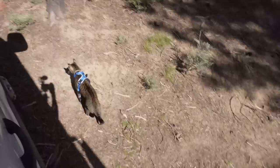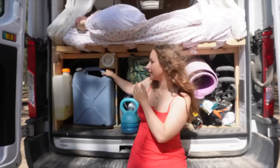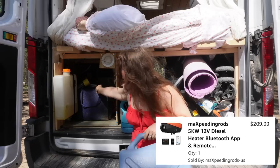Back of my van here is a total terror zone. Basically, the best way to explain it is this is just like random stuff on this side. And this side is supplies. So I have my diesel here. I have my diesel heater here. And my water system is right here.